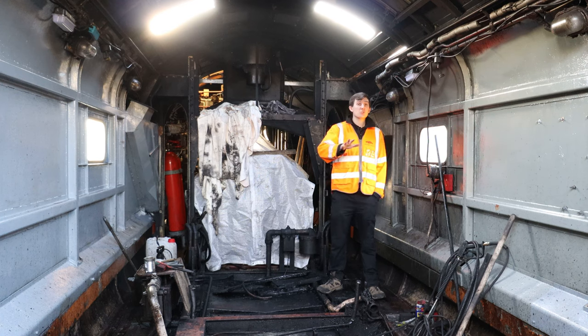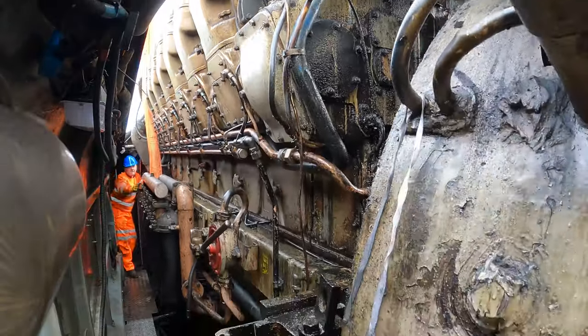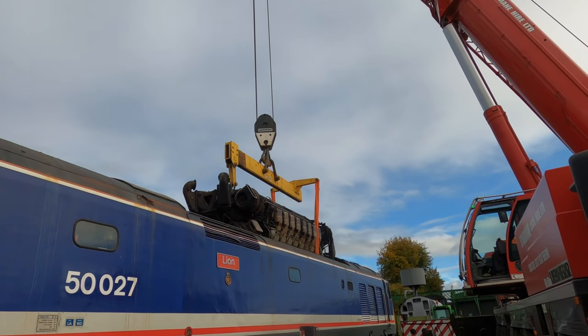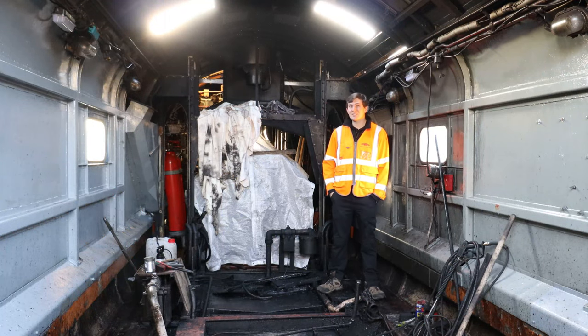Now, if you haven't already watched a video of the generator being lifted out, I highly recommend it. It's an incredibly satisfying watch, and it's one of those where you know there's been lots of work going on in the background, but it just comes out so easily. A true testament to the professionalism of these guys.